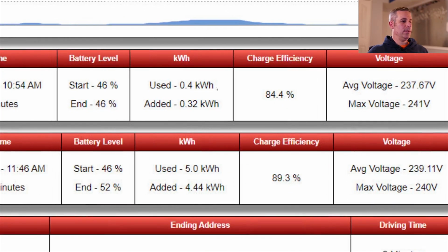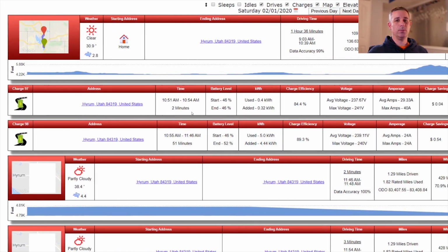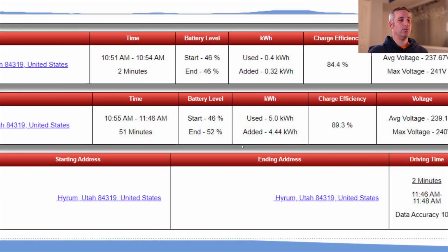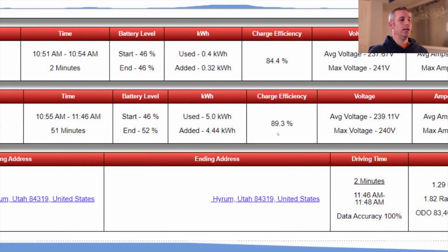All right, so down here, let's zoom out just a little bit. When we got to our friend's house, we charged. And I plugged in for just 2 minutes and then plugged in again for 51 minutes. And keep in mind, this was at 24 amps and 240 volts, which is what it tells us right over here, the voltage and the amperage.